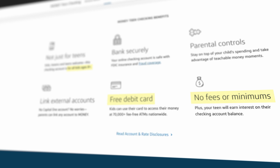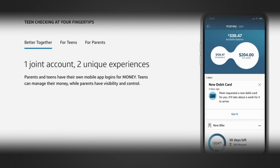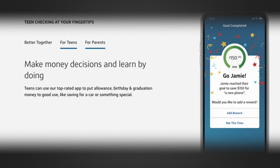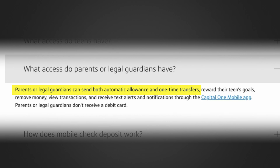The way this account is set up is as a joint account, so the parents and the child will both have access to the account, but with two different interfaces. The child will be able to see certain aspects of the account, but will not have full authority to do anything on the account. The parent has controls whether to lock or unlock the account, and their version of the app also allows them to transfer money into the account for, let's say, allowances or things like that.